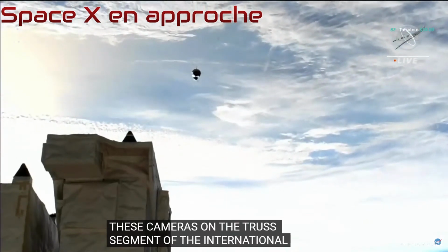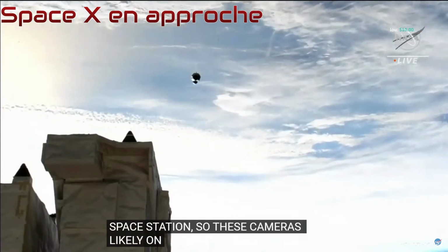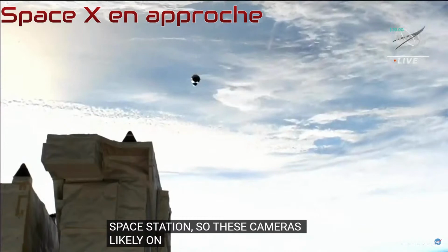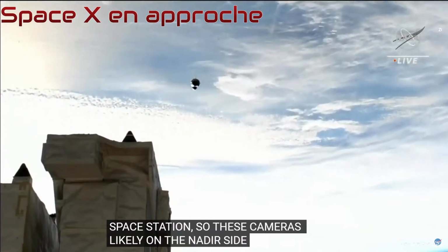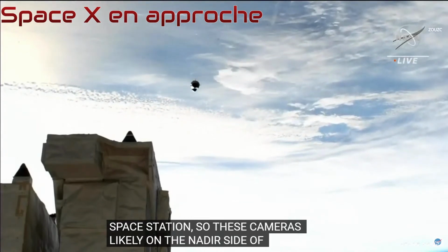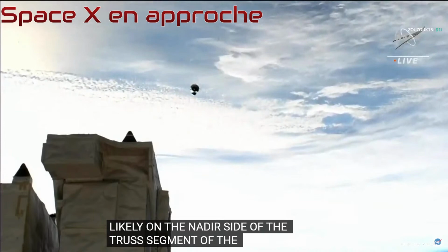As Dragon makes its way up to align with the docking axis, we may lose some of the views here, but there are cameras on the forward end of the International Space Station. They'll be able to pick up Dragon as it makes its way to align with the docking axis. Those cameras are pointed straight ahead to monitor the operations just like this for the approach and docking of visiting vehicles.